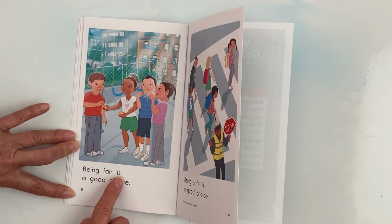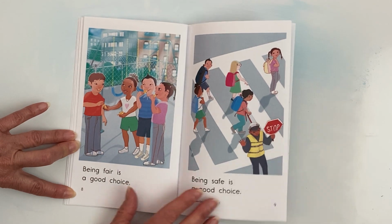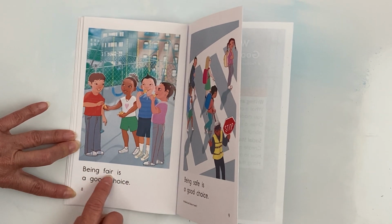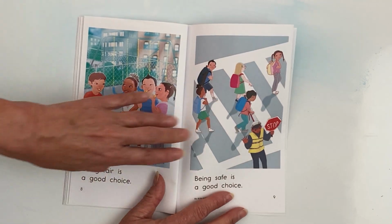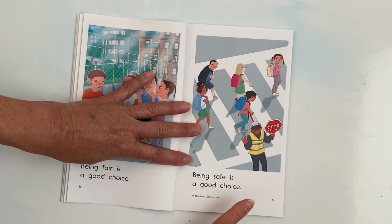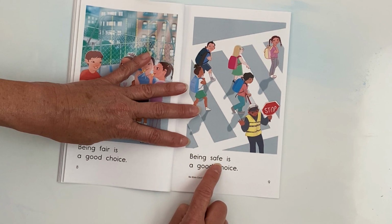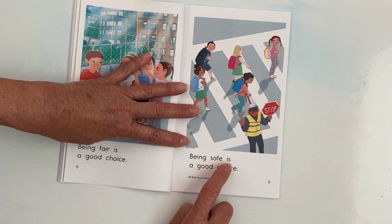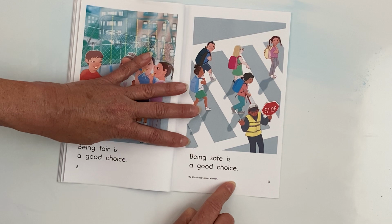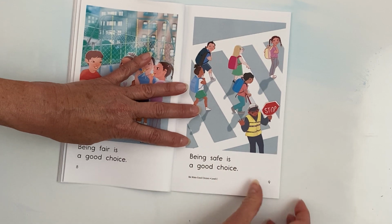Let's keep reading. Oh, there's that word again. Being fair is a good choice. Okay, read it with Miss Pam. Being fair is a good choice. Page 9. Being safe is a good choice. There's those same 4 words again. Read it with Miss Pam. Being safe is a good choice.